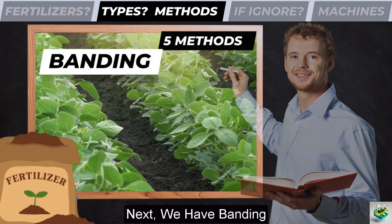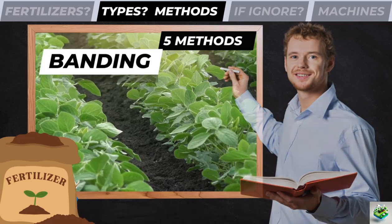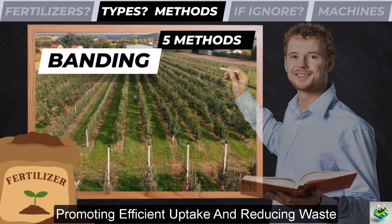Next, we have banding, which involves placing fertilizer in concentrated bands, either below or beside the seeds during planting. This method ensures that nutrients are close to the plant roots, promoting efficient uptake and reducing waste.